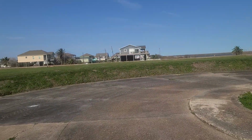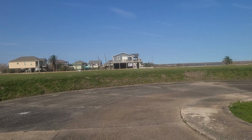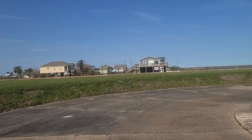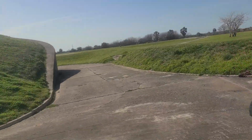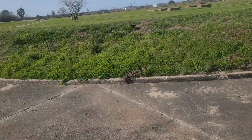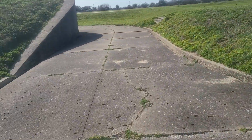I gotta say, I really like the stilt houses over there, where they're raised up like that with the balconies. You literally could stick a car underneath there. Close it up and seal it up. You have yourself a garage. Keep your cars out of the weather.